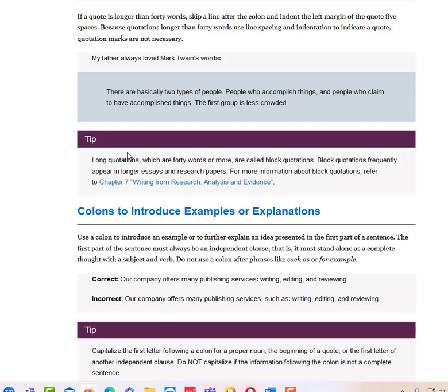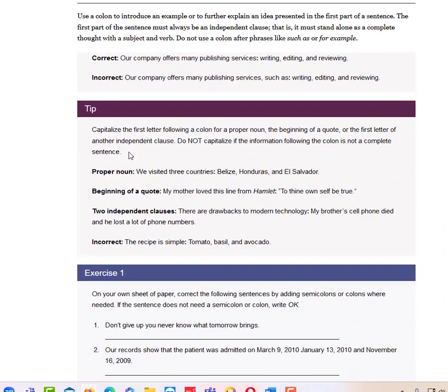Our company offers many publishing services: writing, editing, and reviewing. Incorrect: Our company offers many publishing services such as: writing, editing, and reviewing. And so I've seen that mistake so many times that people will write such as and then a colon. So it's incorrect to do that.